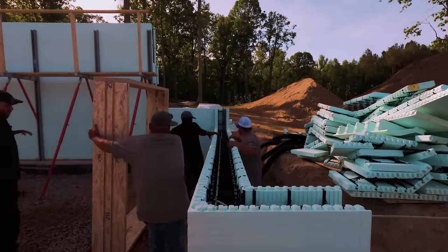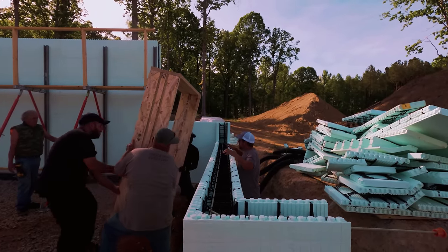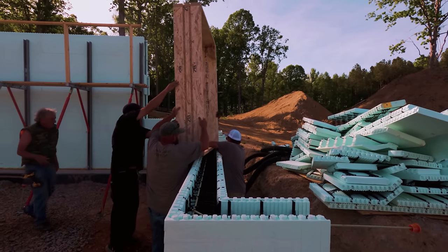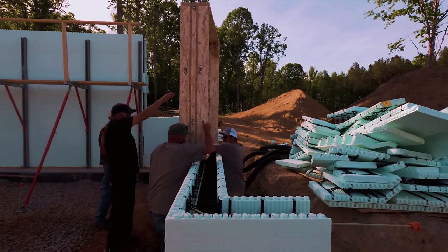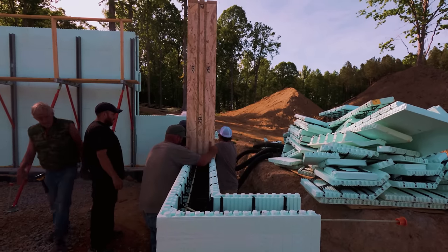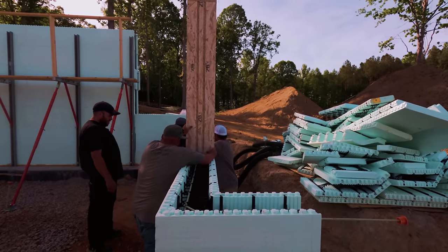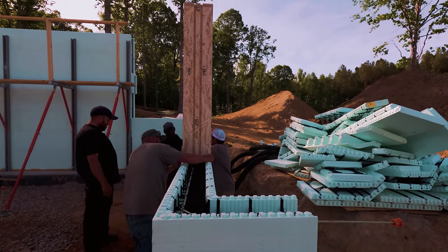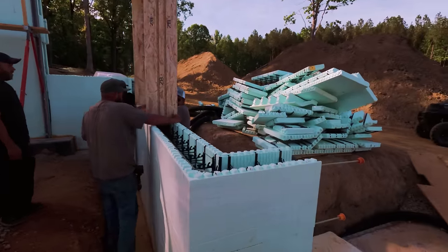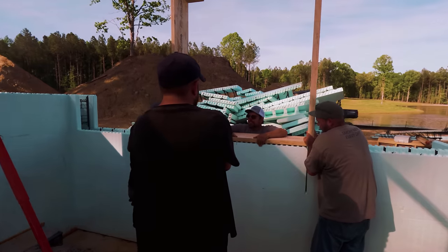Line here, that's your line on that side. Right there. Yep. Just tab it right there. Good. More. A quarter inch. Flush. Man, look flushy at this. We got the window. Flushy, flushy.